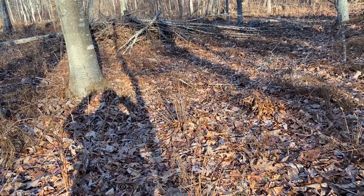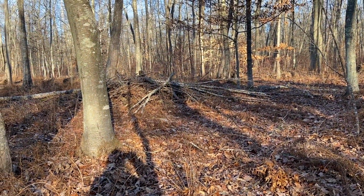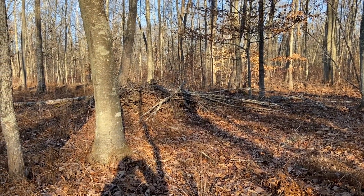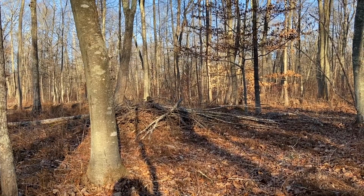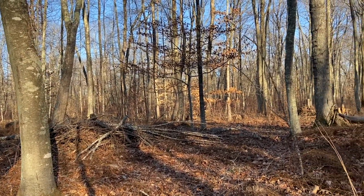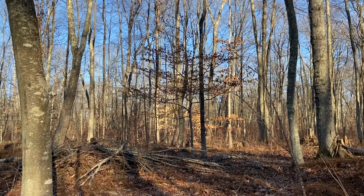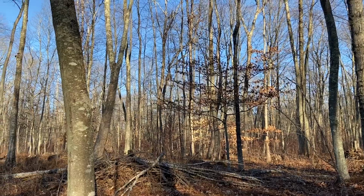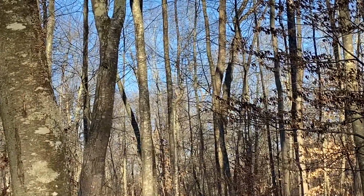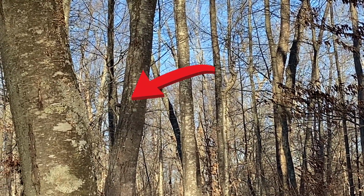Hello, here I am. That pile of sticks over there, I like to pile up the sticks and make little habitats. The songbirds love to go in there in the winter time. Probably the rabbits and other critters use it too. A couple of birds flying around. I see the white-breasted nuthatch on that tree over there. He's walking down, upside down on the tree there.